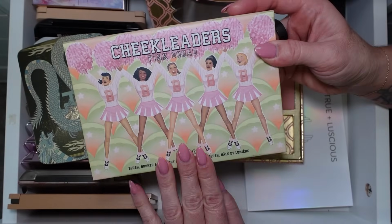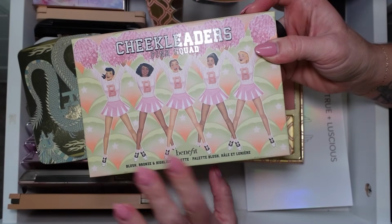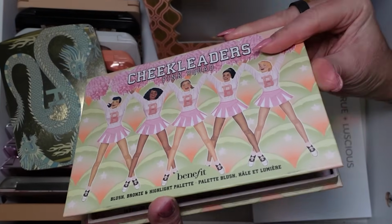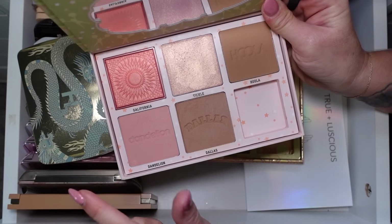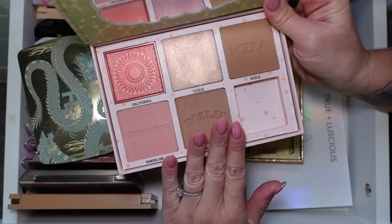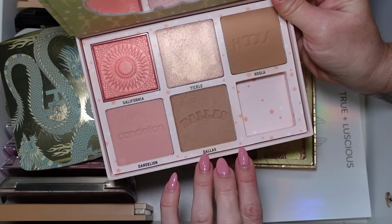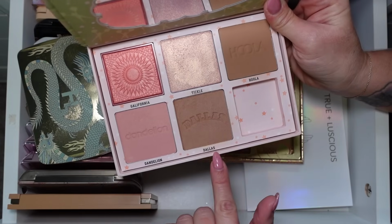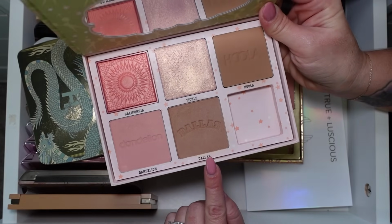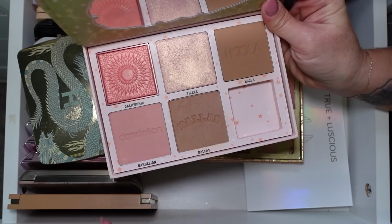And then in this one, so this is the Cheek Leaders Pink Squad. So when they released this one, they released a second one with it. Had different shades, different highlighters. So some for deeper tones. So this one has Tickle, whereas I have the individual cookie highlighter because the other palette had the cookie highlighter in it, but I didn't like the blush shades as much. So then you got the original Hoola, you've got Dallas, which is technically a blush, but I also use it as a bronzer sometimes. And then these two are blushes.